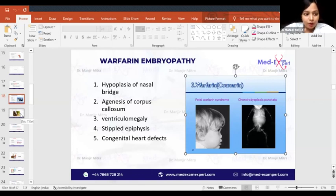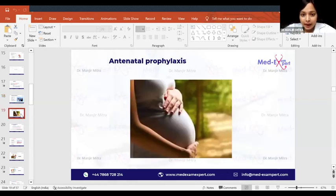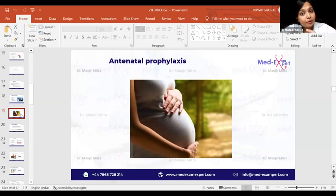Okay, so if you are following me, if you have any doubts so far, please feel free to ask, because now we will be beginning antenatal prophylaxis, and I need all of you to be very focused and attentive to figure out how to solve questions on that. So till now, is there any doubt, is there any question, please?